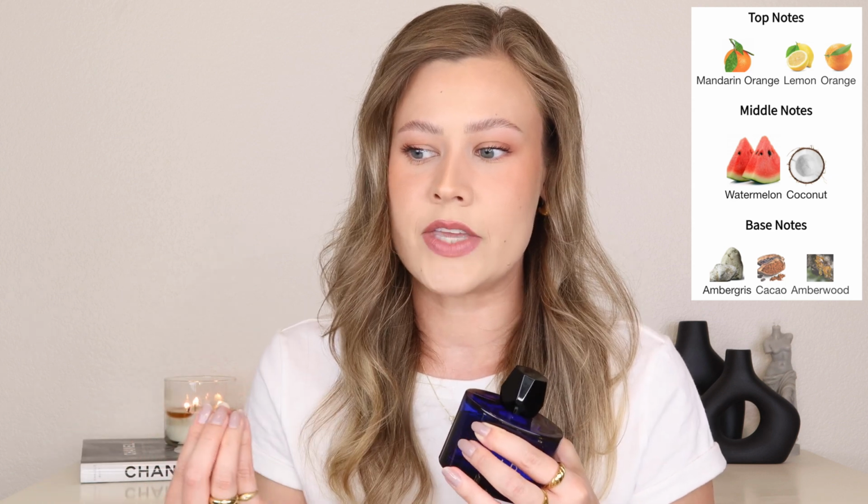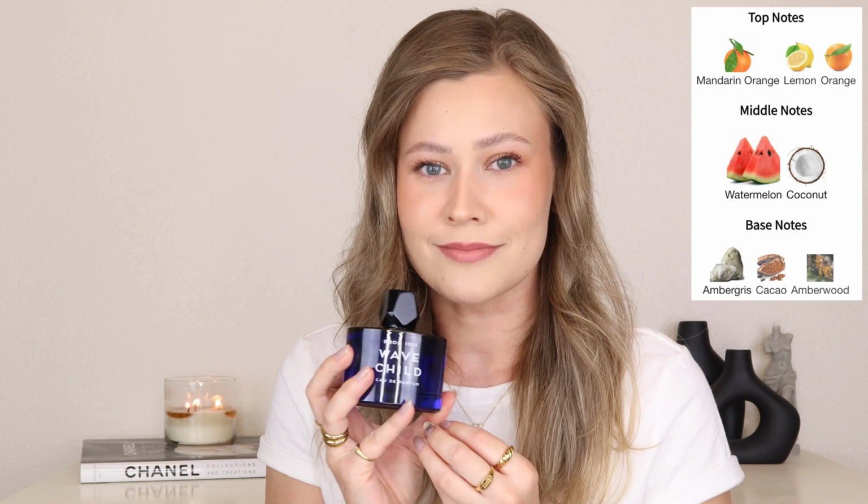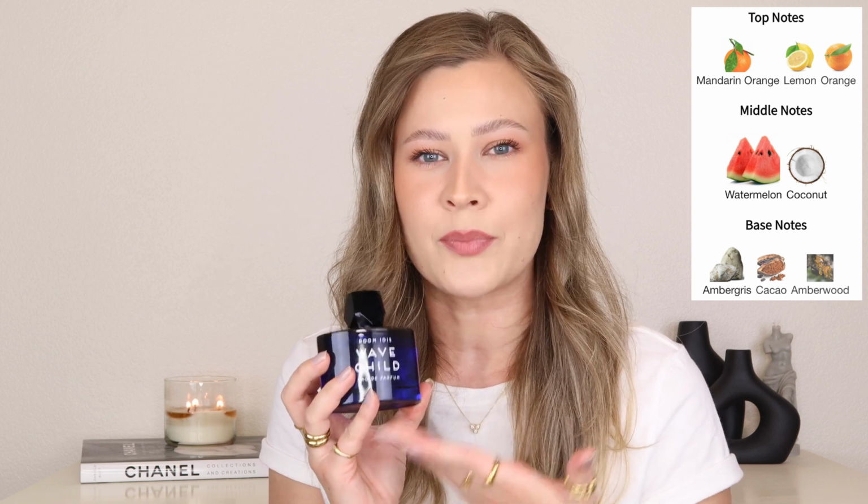It has this beautiful, addictive, candied sweetness, but it doesn't go too candied or sugar overload. It still retains this fresh quality. And then you get a bunch of this creamy, fresh coconut, which just adds to this whole fun, delightful summery vibe. It's mouth-watering, scrumptious, and a really easy perfume to layer with as well, because this is not a complex note profile. It's simple, but it delivers.